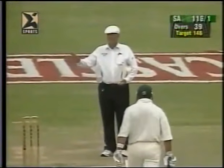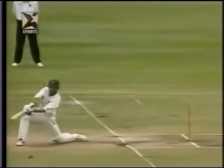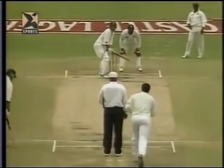Beautifully driven, Kirsten finds the gap on the offside, used his feet, got to the pitch and steered it to the left of Chanderpaul and all the way to the boundary. Yes, Brian Lara has decided to attack here. Even though it's coming around the wicket, he's got two slips, or a slip and a gully, but nobody's sweeping. I just can't believe that there's nobody out there saving the one, saving the full, I mean.